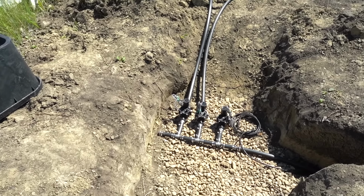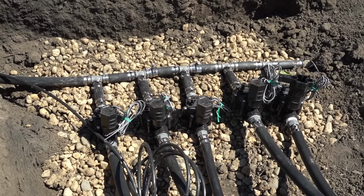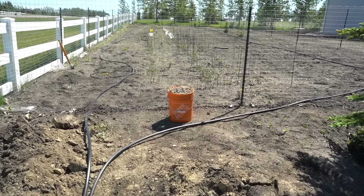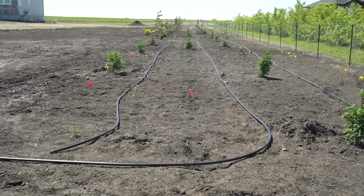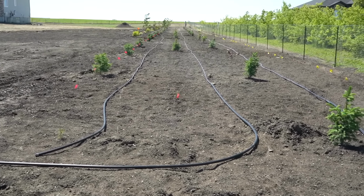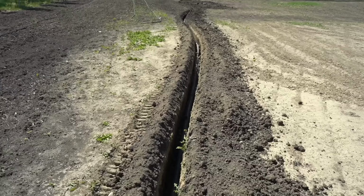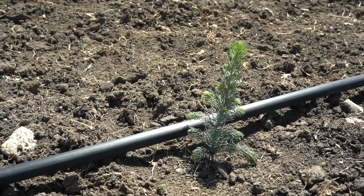Okay guys, after about a week of 10-hour days, I've finally got all the valves hooked up and all the lines run for each tree line. I'm getting really close to being able to turn the water on, and I hope that I don't have 100 leaks on my hands. Honestly, this irrigation project has been a massive undertaking for me, and if I'm successful with it and everything works like it should, I'll consider it my crowning achievement in life.